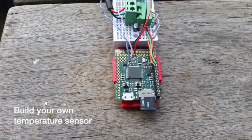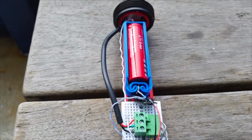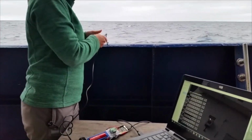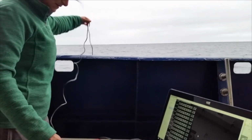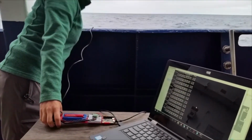Temperature sensors assembled with 3D printed parts work similarly to those on the cabled array and can report temperatures at frequencies from seconds to hours. Here, a temperature probe is lowered off the side of the ship and has begun collecting real-time data shown on the computer screen. These student-built sensors can also be put in the environment for a number of weeks and collect data on an SD card, which can then be retrieved after deployment.